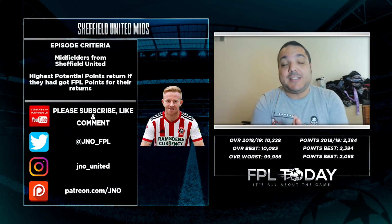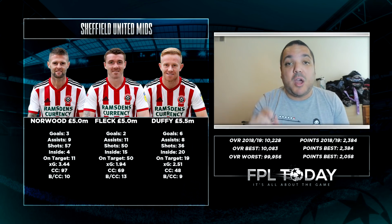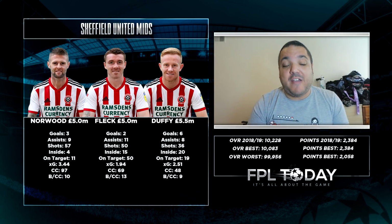So I was actually pleasantly surprised with the options in Sheffield United's midfield that showed some promise for the Fantasy Premier League season. We've got 3 midfielders to look at today, and they all come in at an estimated price of around 5.5 million or lower, 2 of which come in at under 5 million. We're going to start off with Oliver Norwood coming in at £5 million.